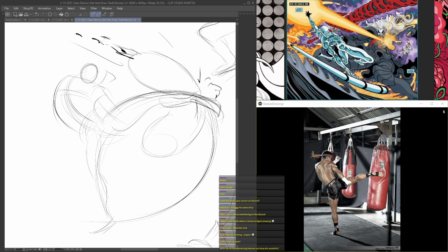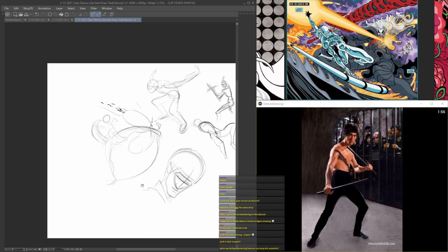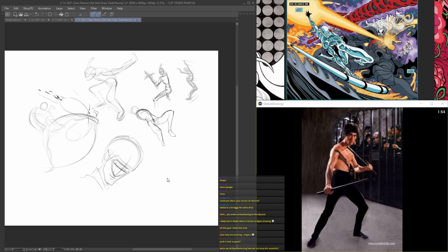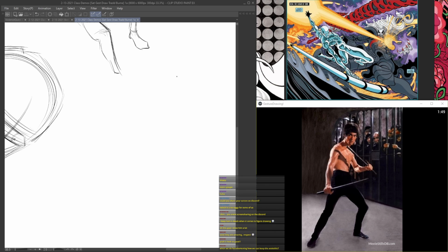Bursting out back, which happens a lot in Baki. So many burst punching bags, or kickboxing bags. Very lovely pose by Bruce right there.